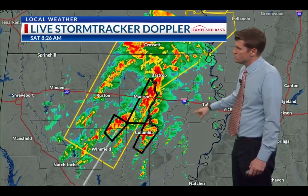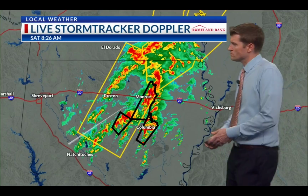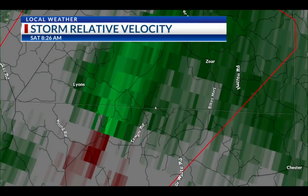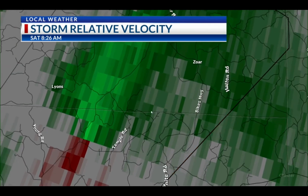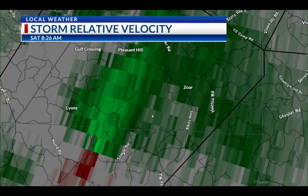So we are seeing some stability of the atmosphere off towards the west, but again, we are still mainly focusing on these tornado warnings that are active for the Arklamas as of right now, as well as multiples or one very, very large severe thunderstorm warning. The area that has the best rotation is near Temple Road and Young Road. It's just off towards the north of it. It's headed towards Sykes Highway as well as the northern extent of Hatton Road. Eventually this will impact Gulf Crossing and Pleasant Hill communities.